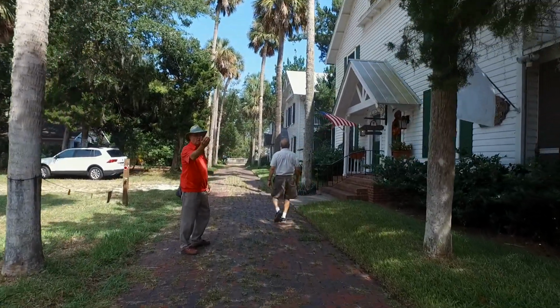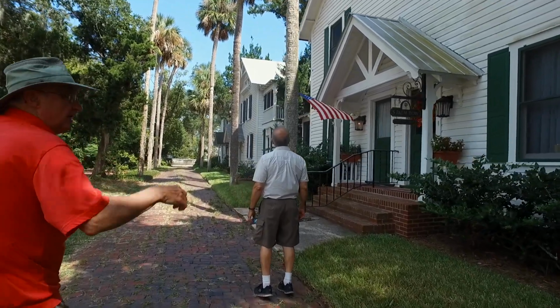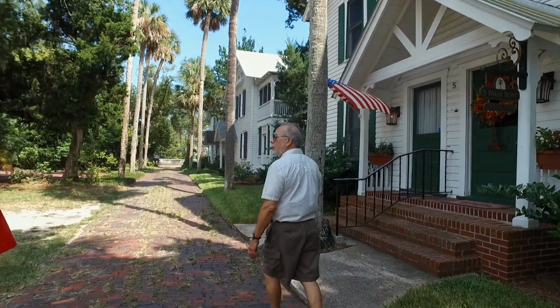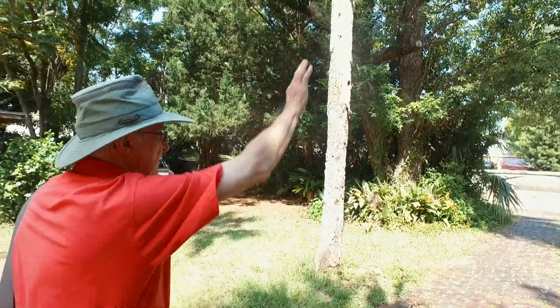So this is Palm Row. These buildings went up at roughly the same time that the Ponce de Leon is being built. This is high rent district right here. Hey Darius, how you doing?